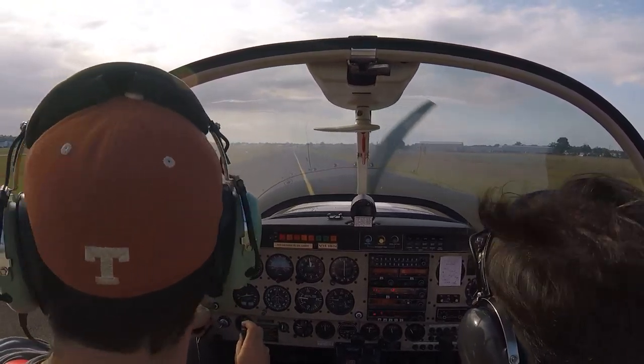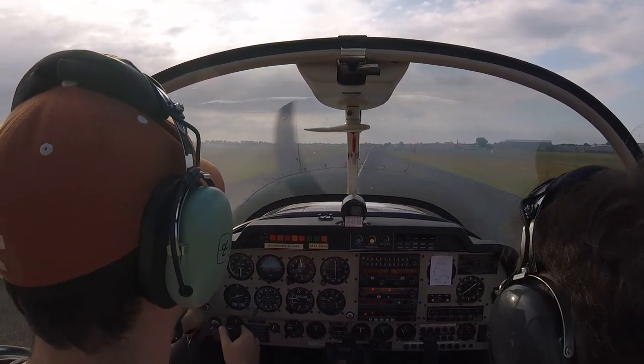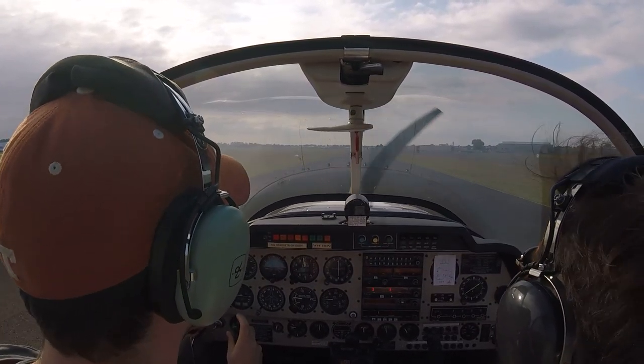Thanks, on ground. Robin India Sierra November is clear of runway left. Request taxi to November at parking. Parking at November. India Sierra November ground. Taxi Bravo Alpha. Give way to observation aircraft. Taxi Bravo Alpha, India Sierra November.